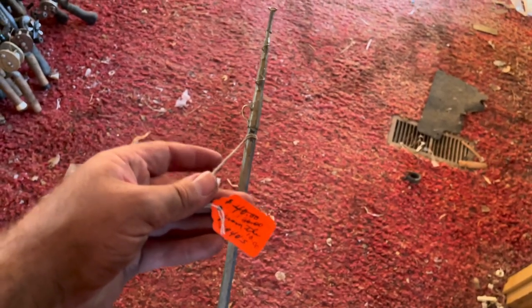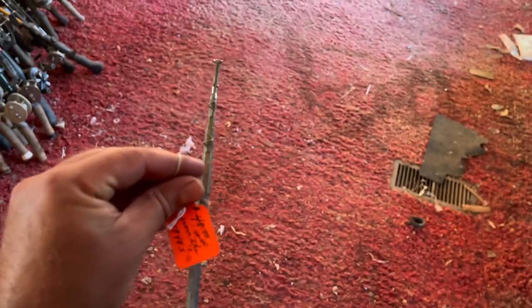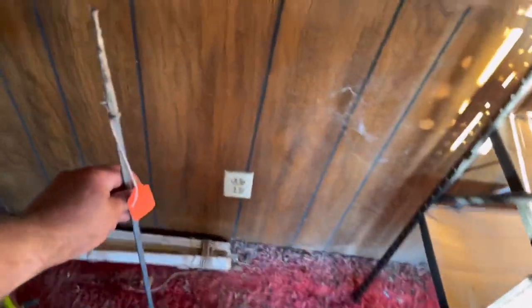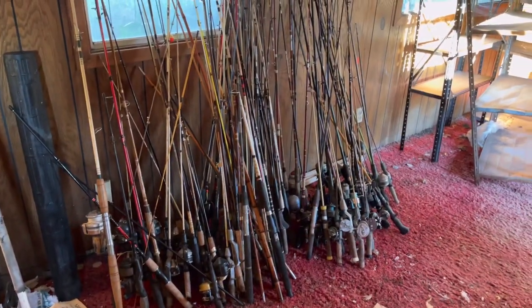The tag says from the 1940s. It's in pretty good shape still. So that's a cool piece. I'll set that one off to the side a little bit. I'm sure it'll go with the rest of them. What I'm probably gonna do is just sell all this as one pile and it'll all go to the same person. Somebody else that has time to piece it out one piece at a time.